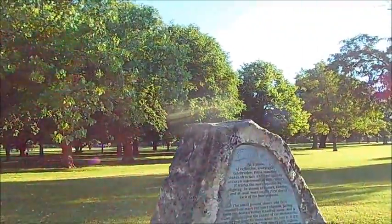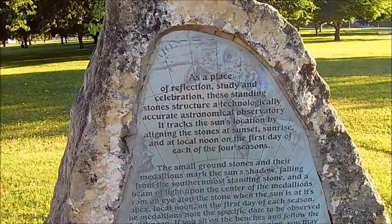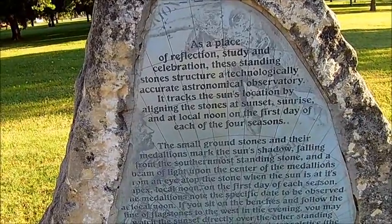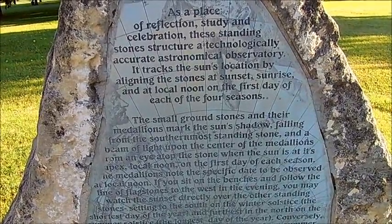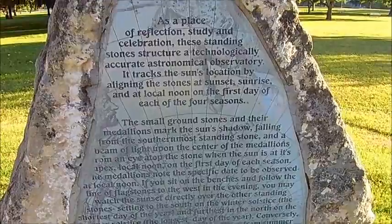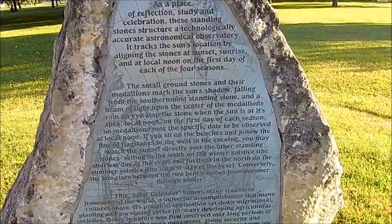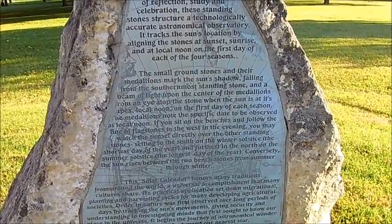Now here you go. I'm going to read this to you because I know this probably won't come out. It's quite long. I'll just read part of it. It says, as a place of reflection, study, and celebration, these standing stones structure a technologically accurate astronomical observatory. It tracks the sun's location by aligning the stones at sunset, sunrise, and at a local noon on the first day of each of the 4 seasons. The small ground stones and their medallions mark the sun's shadow falling from the southernmost standing stone and a beam of light upon the center of the medallions. From an eye atop the stone, when the sun is at its apex, local noon on the first day of each season, the medallions note the specific date to be observed at local noon.